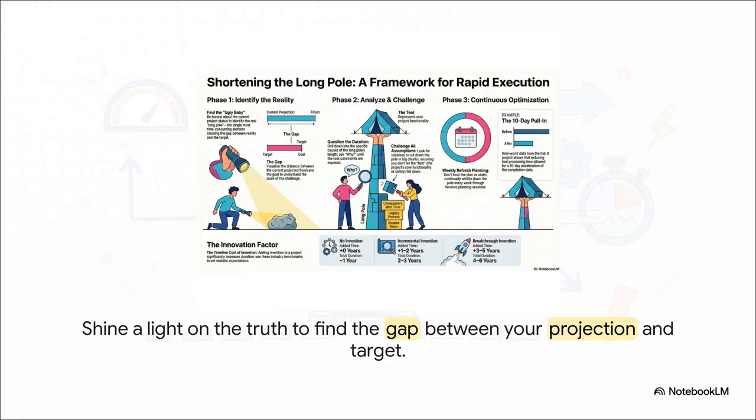And this visual just drives that point home. You have to shine a big, bright, uncomfortable light on the truth. You need to visually show everyone the gap between where you're headed and where you need to be. That gap, that is your problem. The long pole lives inside that gap. And only when the entire team sees it and feels it can you actually start solving the right problem together.